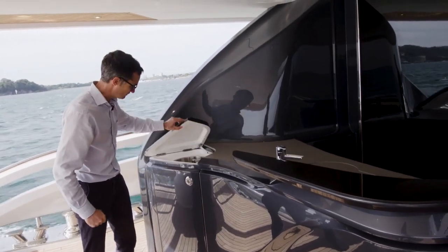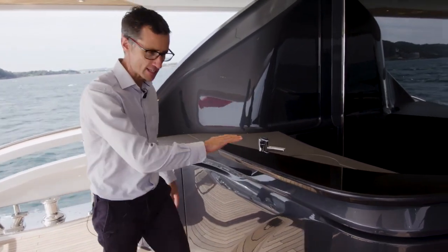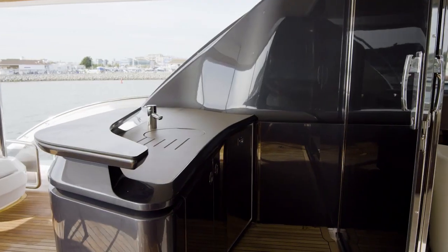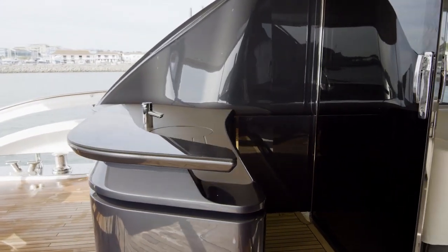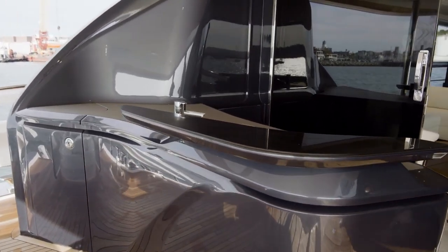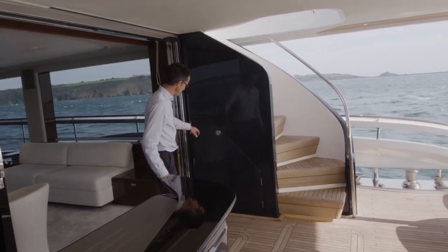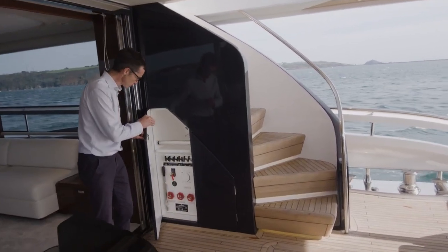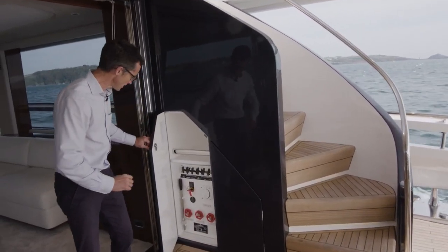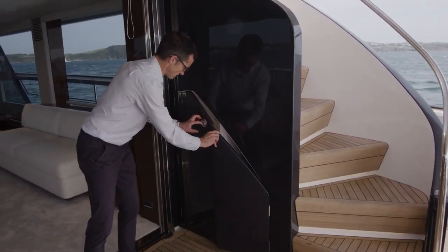Nice useful wash locker, as well as some storage under there, all incorporated into the optional extra bar. Bar has a nice pull-out drawer, an ice maker, as well as more storage and another sink. But nice way to entertain your guests back here. More lockerage underneath the stairs. Your emergency bilge pumps are there, engine shut-offs, as well as more storage for shoes and other items like that.